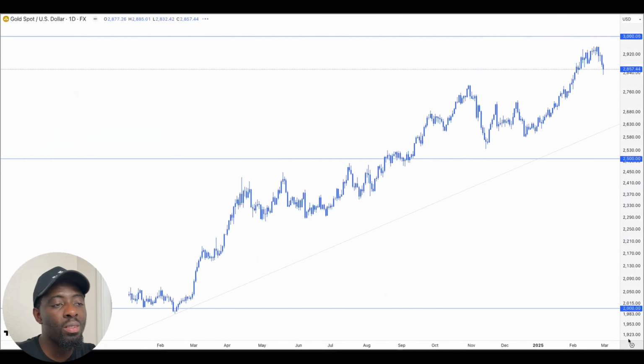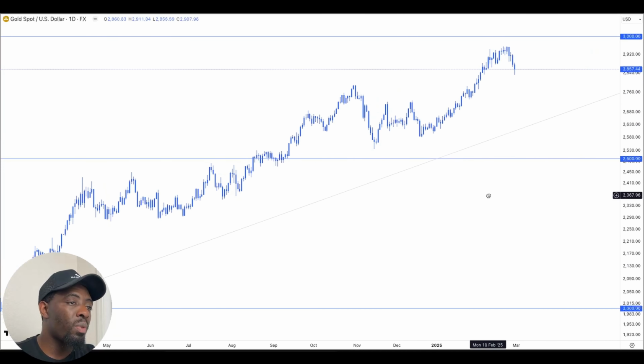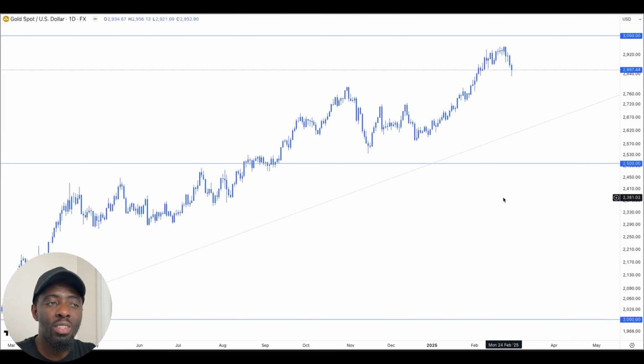Let's break this down, let's make it easy. So where is price at, and where is price most likely going to gravitate to? Price is currently trading very close to 3,000, and for the past 2 to 3 weeks now, I've been saying this: gold is headed to 3,000. We should have gold testing 3,000 very soon.